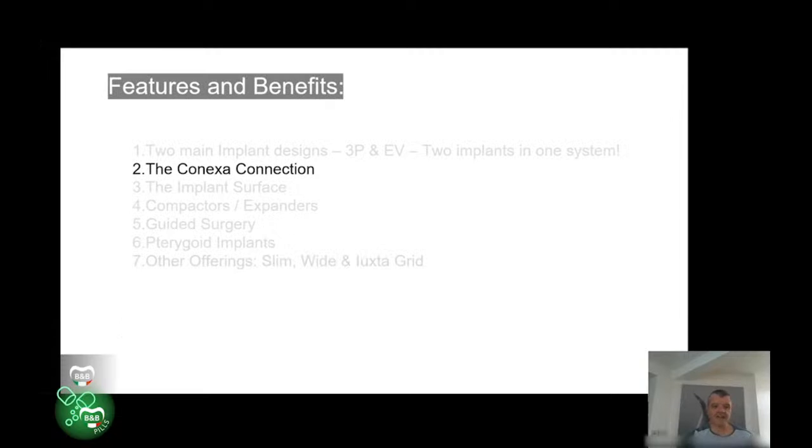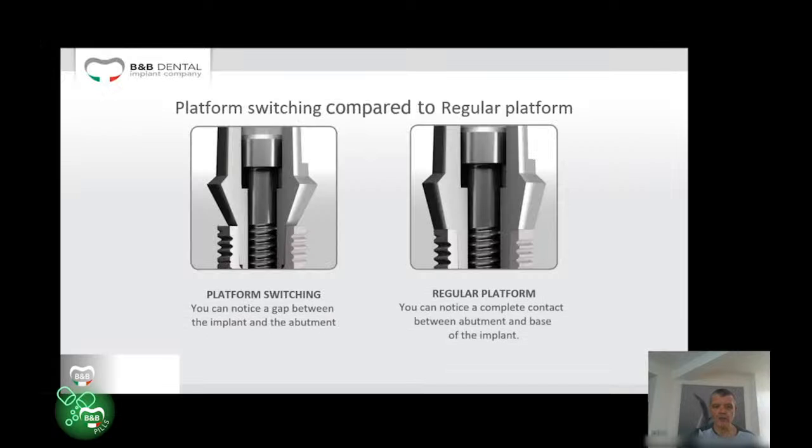So, on to the next of our points there, the connexor connection, which really I think is probably one of the best connections that I've seen on the implant market today. So when we look at the connexor connection, the first thing that we notice is that we have a step at the top of the implant here before the implant abutment emerges from the implant. This is termed, as we know now, platform switching, as opposed to a standard regular type platform implant or a flat to flat, as I call it here.